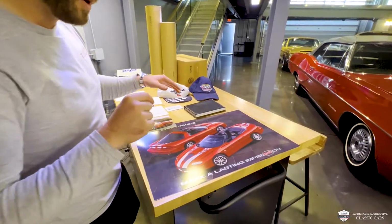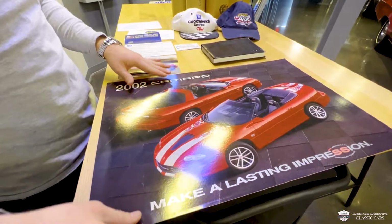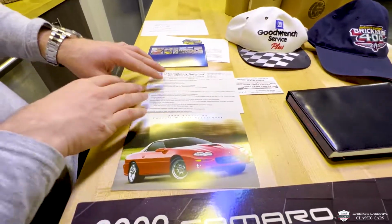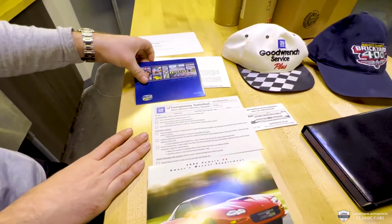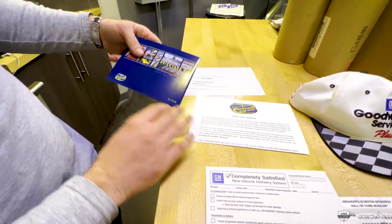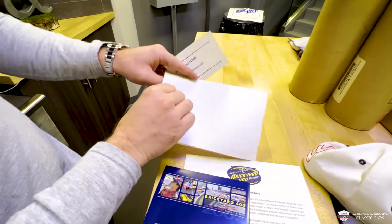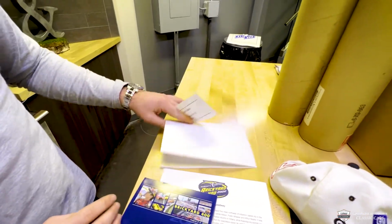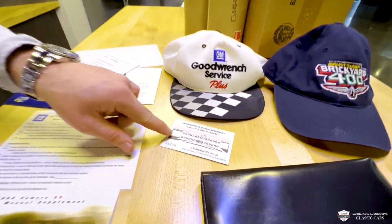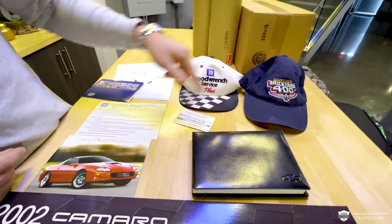Before we go here, I wanted to show you guys a couple items that come with it. One cool little poster on a piece of cardstock. Some owner's manual. Were you satisfied when this was delivered? A bit about the race that day in '02. Pretty neat stuff. Some history on the Brickyard 400. The thank you note from GM for purchase of a Camaro. You even got a pass to go and see the Indianapolis Motor Speedway Hall of Fame Museum. Get you a couple lids, Brickyard 400 hat.